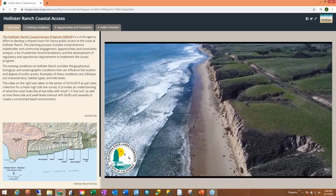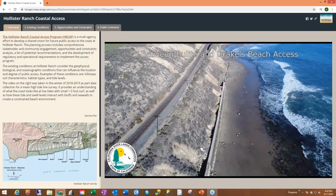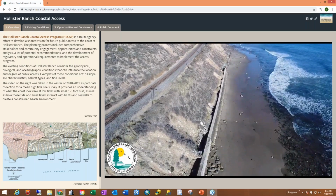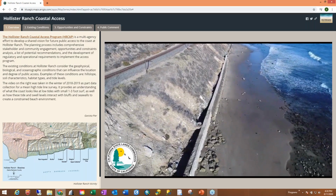State Lands Commission collected high-resolution aerial imagery and elevation data as part of a mean high tide line survey in the winter of 2018 and 2019. The video playing to the right is part of the data collected in this effort.